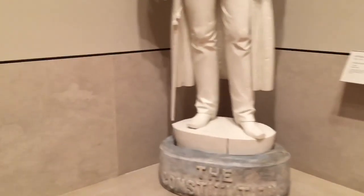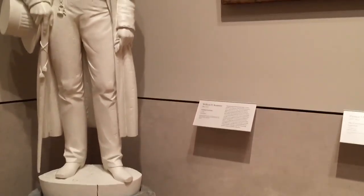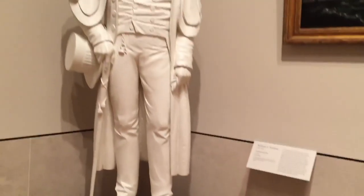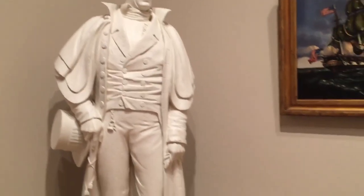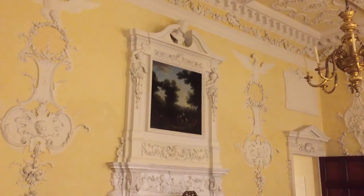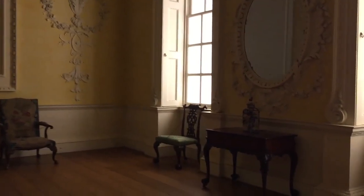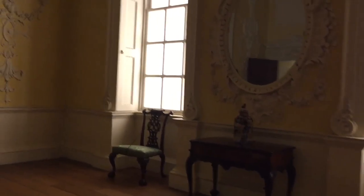For some reason, this reminds me of that political cartoon that they used to show on TV, like The Bill. Schoolhouse Rock, yeah. Yes. Oh, where? Like one of the rooms. It's very bright. It feels very castle-like. Right, you know? Yeah.